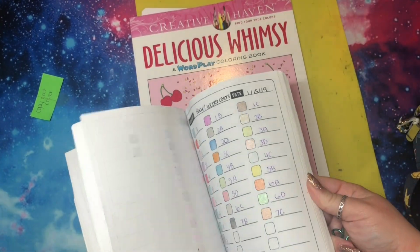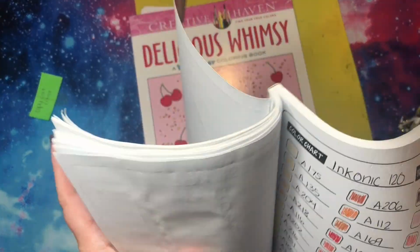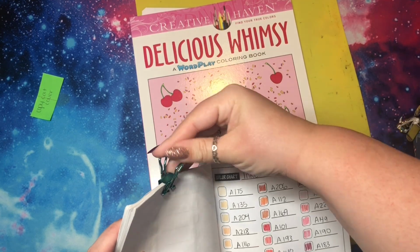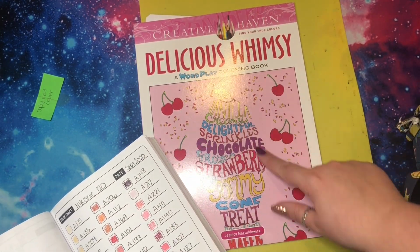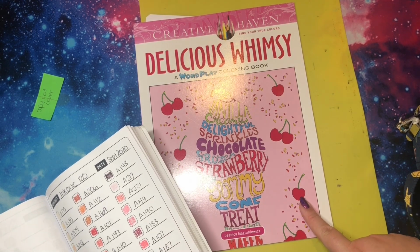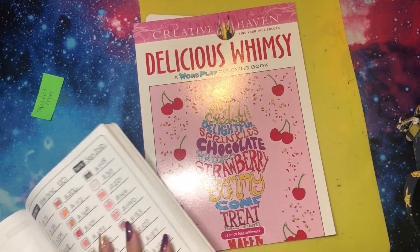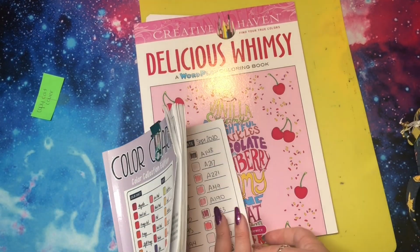First I get my swatch book and I open to my Inkonics, and then I use my little binder clip to clip together everybody else. And I'm gonna do the background first on video. Or is that the boring part? I don't know. It looks like the word strawberry is also that background color. So I'm gonna get out the background colors and be ready for that.